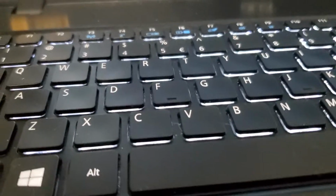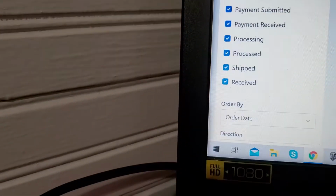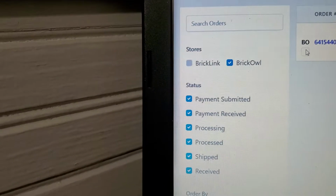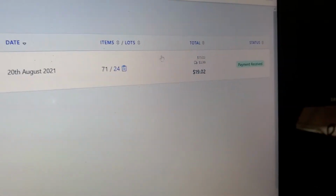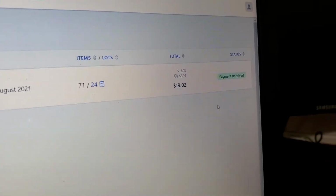I'm going to put this down because I haven't quite figured out where people's information shows and where it doesn't. So yeah, it's showing it here. You have all your information here. Over here it shows the order number. Next to it is the buyer's info. And then it shows the date. There's 71 items in this order and 24 lots. The total for that order, including the shipping, is $19.02. And they have already paid as well.